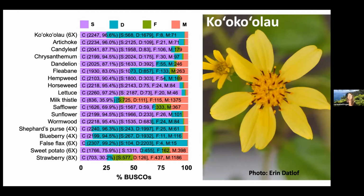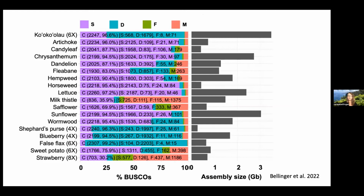So we got an extraordinarily high quality genome for this plant species that actually has a really big genome relative to all of these other plant species that we compared it against. And these are all in the daisy family, so Asteraceae. And so we kind of benchmarked the state of Asteraceae genomes as of 2022. So this paper just came out. You can read more. It's in Journal of Heredity.